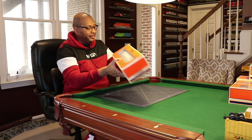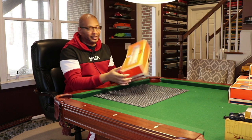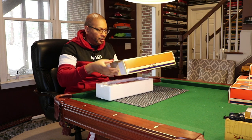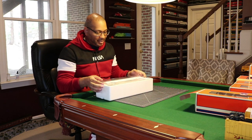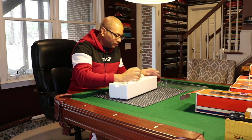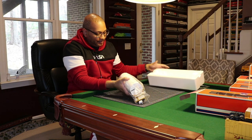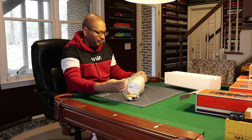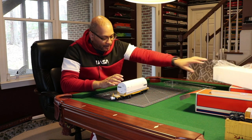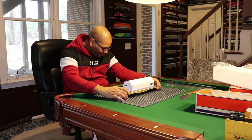All right, let's get to the good stuff. So you have your five cars here, the five flat cars that carry the rocket booster sections. Let's go ahead and get into that. First impressions, the detail looks good right out the box. These look nice. Let's go ahead and pull these out. Slides right out, easy. And we can just roll it right out of the bag. All right, first impression, the details definitely look nice on these.